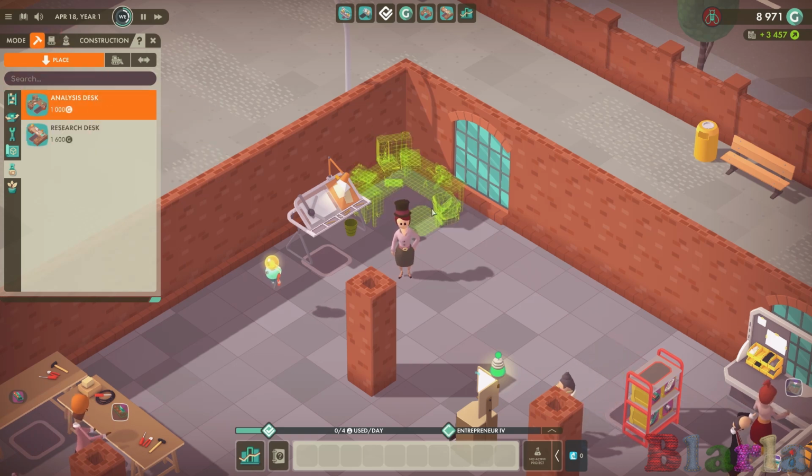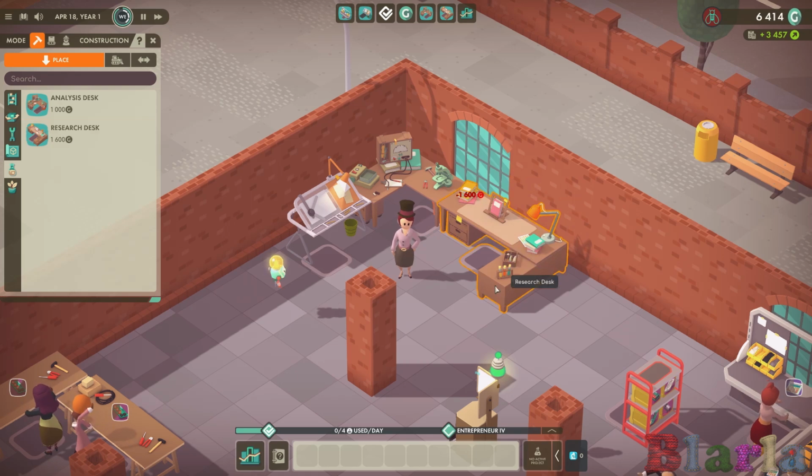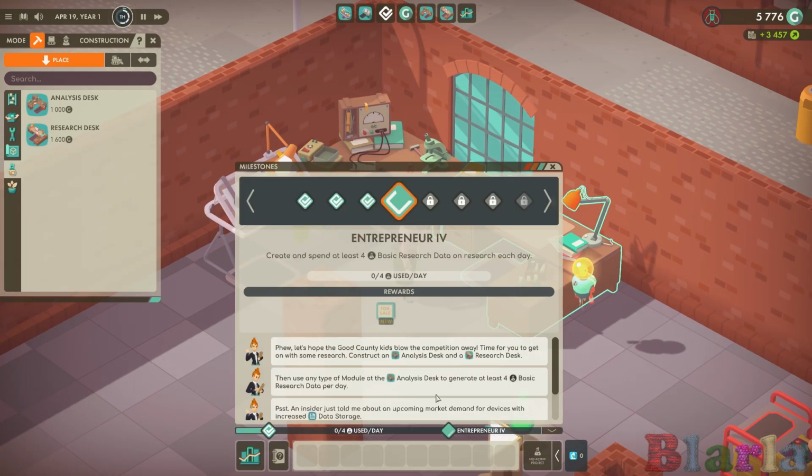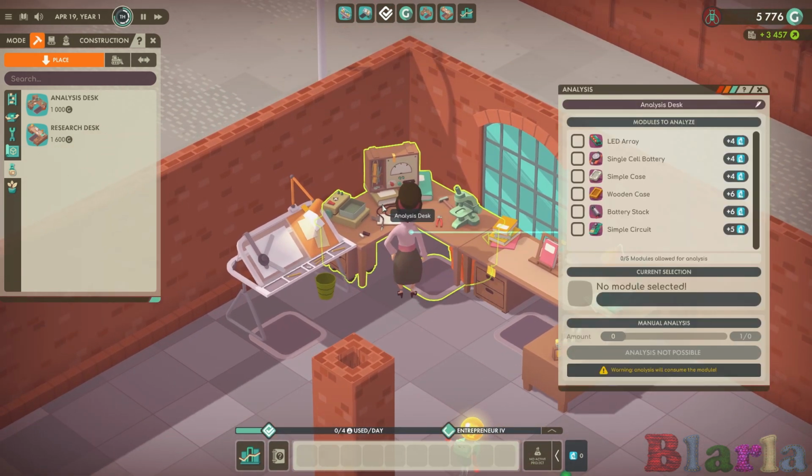We are going to need a couple of bits. I think we need one of these and one of these. So it's instantly spending all of our monies, all of our doubloons. So, create and spend at least 4 data research. We have no research points, so we're definitely going to need to generate some research points.